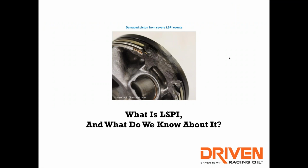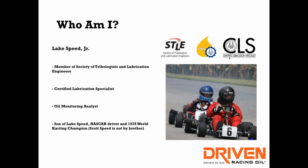We know that the type of detergent in the motor oil and the amount of detergent in the motor oil has an impact on the frequency and the magnitude of the low speed pre-ignition events. We also have research that confirms that the volatility, the vaporization tendency of the motor oil itself, is also linked to the frequency and the magnitude of LSPI events. So we're working through all these things.